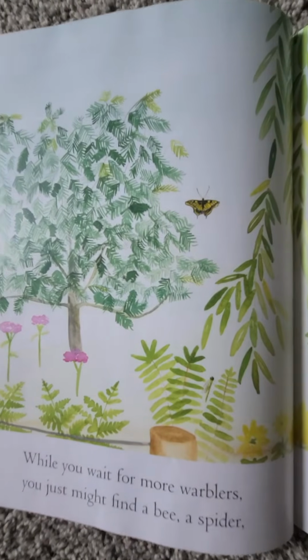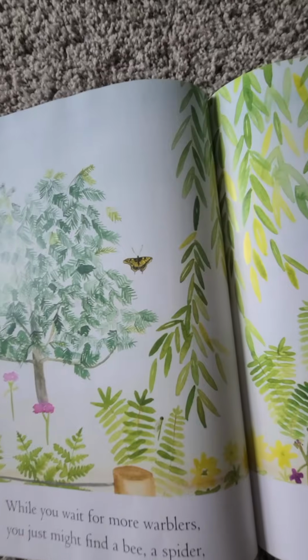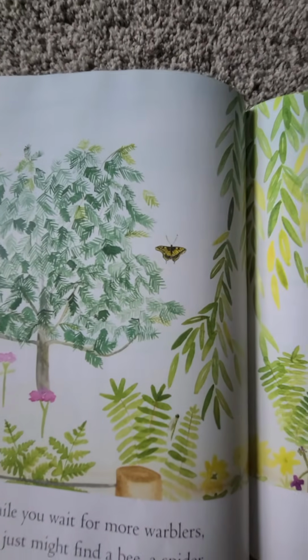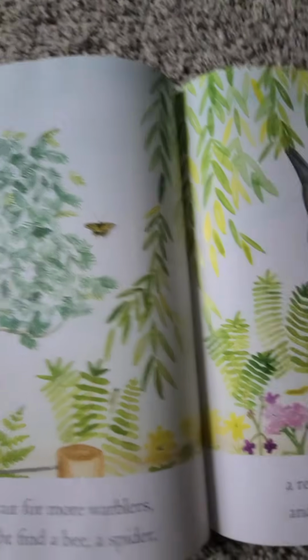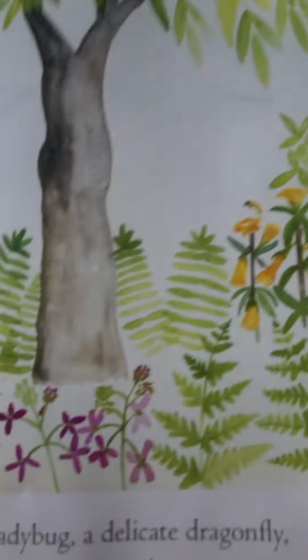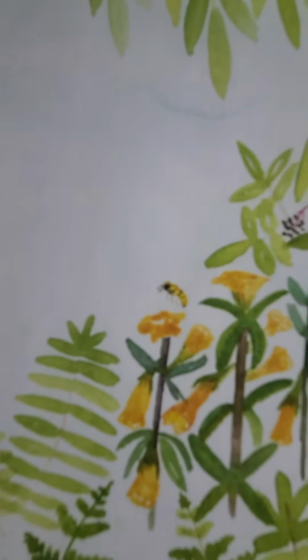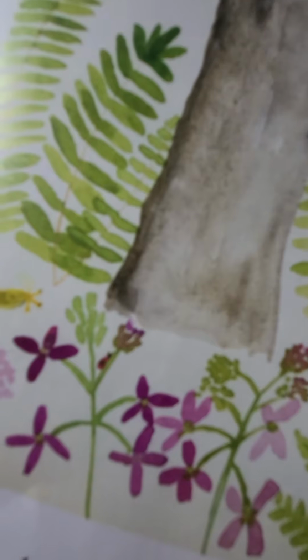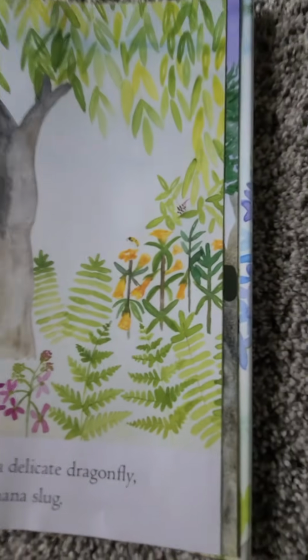While you wait for more warblers, you might just find a bee, a spider, a red ladybug, a delicate dragonfly, and a slimy banana slug. So a slimy banana slug, a bee, a red ladybug, a dragonfly, a spider.